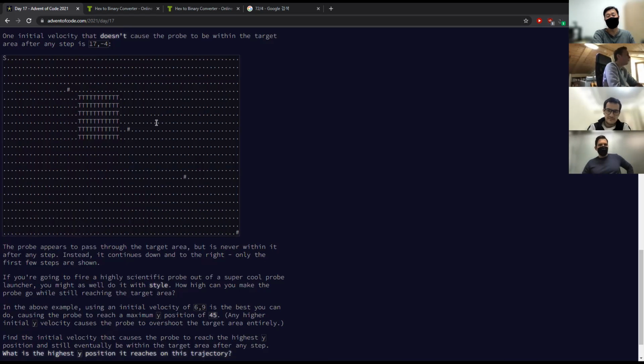Think about it like that. This one looks like it just goes right through. And so it's almost like, oh, but it goes through the thing. But I guess if you consider the fact that at the end of each step, it has to end on that. Or think of it like in chess, you have the knight that moves in an L shape, but you can't kill things in the middle of your move. You can only kill things where you land. So you have to land in the target area.